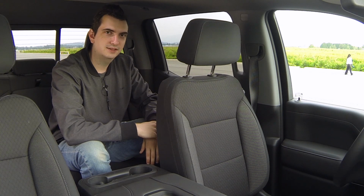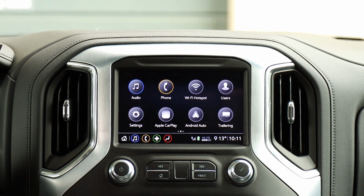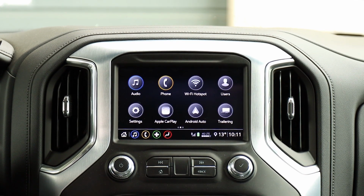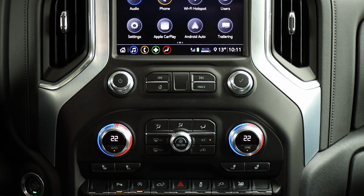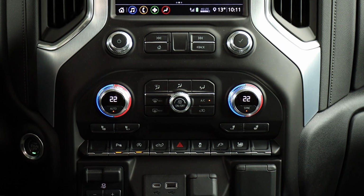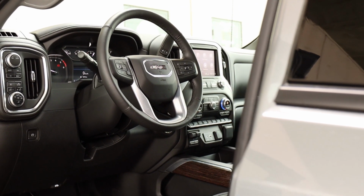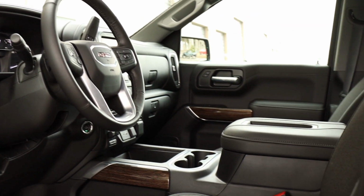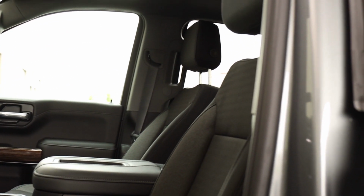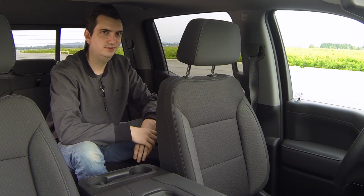In the front, the Sierra and Silverado have been criticized because compared to the Ram 1500 with its giant tablet-style touchscreen, this interior is very basic. There's an 8-inch touchscreen and a whole lot of buttons and knobs. It doesn't look as good as the Ram's interior, but on the flip side, it's very easy to use because you know exactly where everything is. You don't have to dig through the infotainment screen to change something. And it also comes in really handy when you're wearing really thick, heavy gloves during the winter. Obviously right now it's not winter, but you can see where I'm going with that.